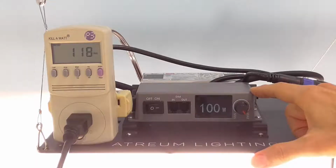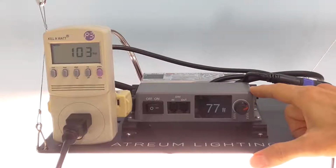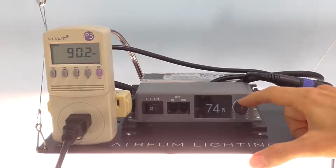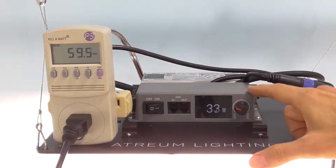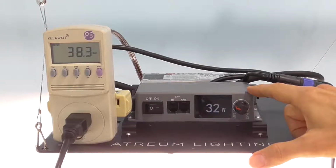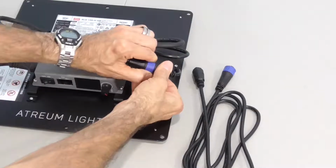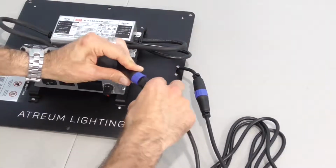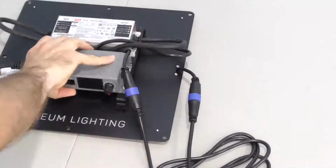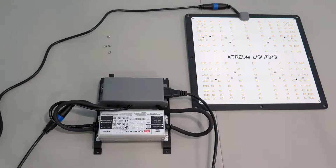Rather, it indicates how much power is going from the driver to the LED board. As the readout displays 100 watts, it really pulls 118 at the wall. So as you dim it, the display always underreports the true power. Not a big deal as long as you're aware. I'm more impressed with the detachable mounting plate. The driver and dimmer blocks can be placed away from the LEDs and outside of your tent, a more useful feature that SpiderFarmer doesn't offer.